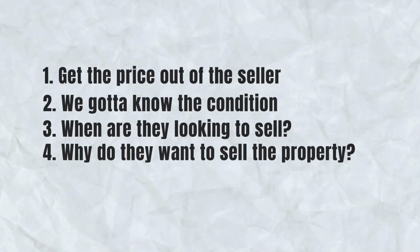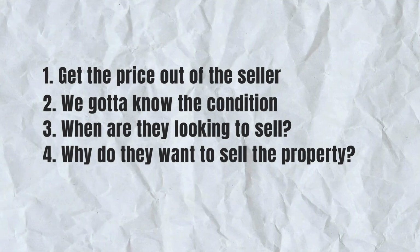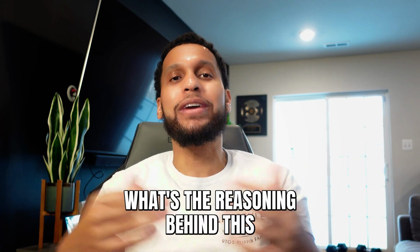And in my opinion, the most important question is, why do they want to sell the property? What got them thinking that maybe they are interested in selling this property? Are they dealing with some tenants that's not paying rent? Are they having a bad experience as a landlord? Did a spouse die? Did they lose their job? Like, what's the reasoning behind all of this? Because when we see the bigger picture, we're able to come to the table with a solution. We are problem solvers to the sellers, y'all. So if we know why they want to sell, then we can provide a solution on how we can get this thing sold and make money in the process, y'all.